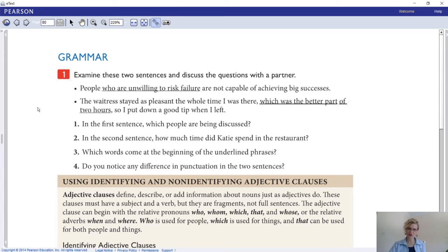Okay, in the first sentence, which people are being discussed? 2. In the second sentence, how much time did Katie spend in the restaurant? Yeah, we go to the next one. Which words come at the beginning of the underlined phrases? Do you notice any difference in punctuation in the 2 sentences? Okay, try to answer questions 1 until 2. I give you a moment. Pause your video.